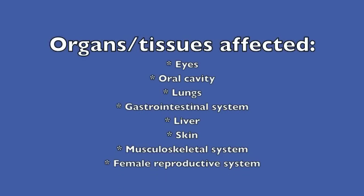Now, the chronic graft versus host disease is a unique disease that happens as a late complication of transplant and resembles a disease known as lupus. It can affect any organ system. For example, it can affect the eyes. Patients can have very dry eyes, which can lead to blindness.